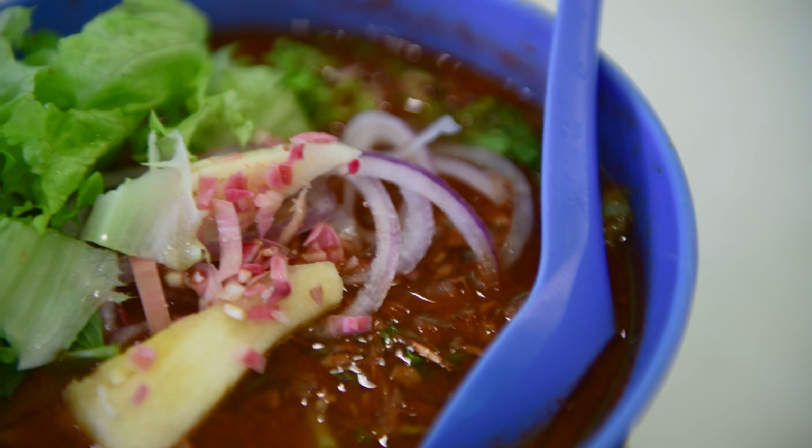I've not had Assam laksa for such a long time. I think the last time I had it was in JB. But the original is so good. I've never had original one before. I like how all the textures come together.